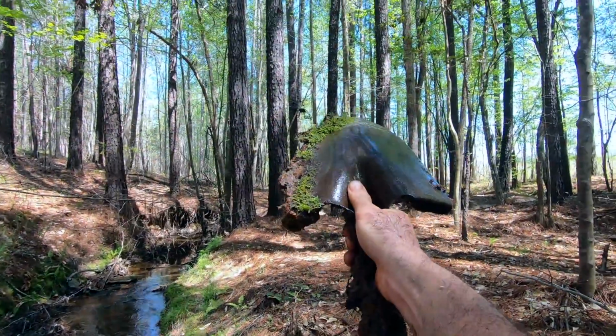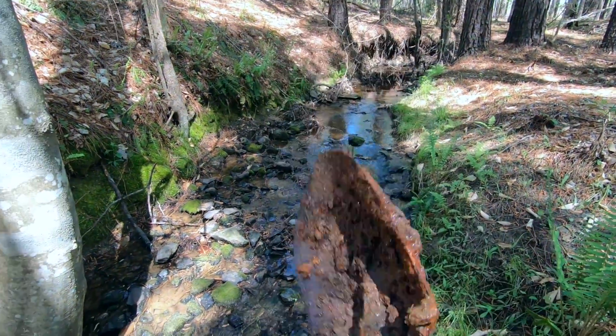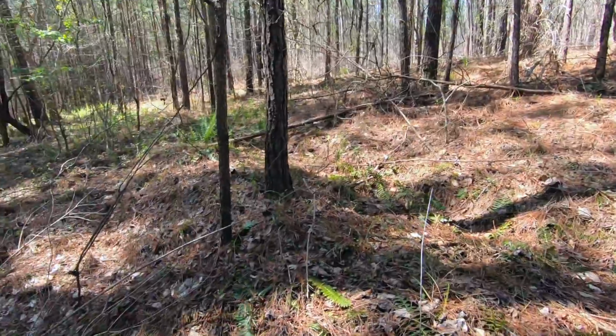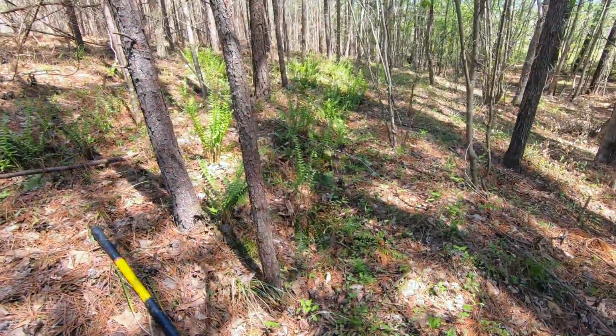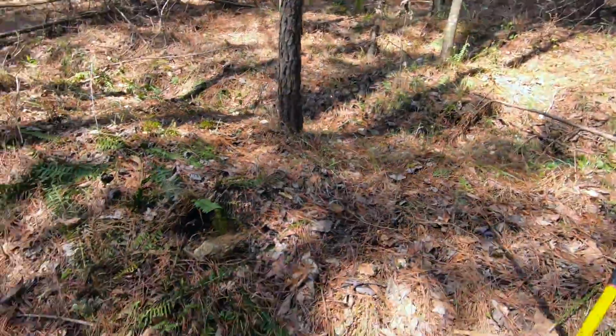You can see a tree stand, where somebody hunts deer. But we'll just go a little way, see if there's anything good up there. But I'm not gonna keep this one, I don't think. See these trenches in here? That's how they plant the pine trees, I think, when they use a machine. I don't know if they still do that or not, but it's all through the woods.